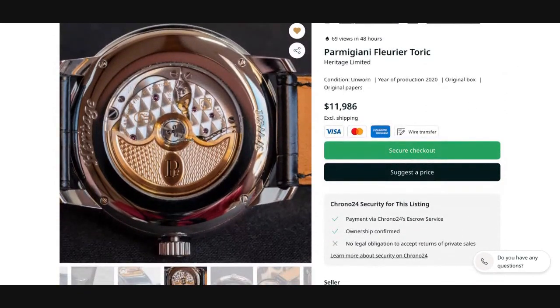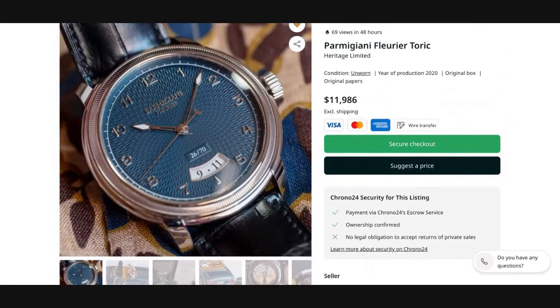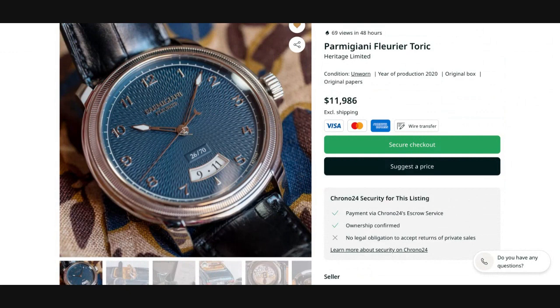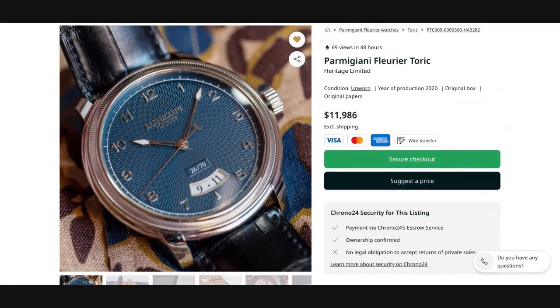This particular piece is listed on Chrono24 by a private individual out of Switzerland, and the price tag is 11,986. That is the buy it now price, but the seller entertains offers as well, so feel free to see if you can get an even better price for this full set, unworn, 70th anniversary Parmigiani watch, the Heritage Limited, one of only 7 in the oversized 43 millimeters case with the Qualité Fleurier stamp. It is a beautiful piece for a great deal indeed.